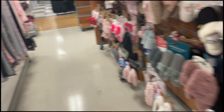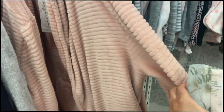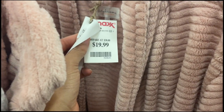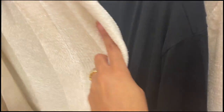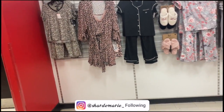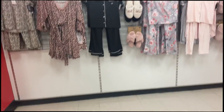Bras, because they don't have my size, but they have all these cute PJs. We got these robes. This is a cute robe. This is $20. They got this Calvin Klein robe for $15. This looks like a cardigan more than a robe, but this is Rachel Zoe. This is $30. And that's it for the lip stuff. I'm gonna like these little pieces up here. Alright, let's keep on moving.